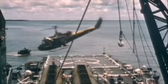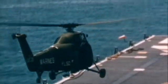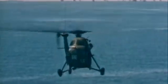In 1964, after the incident in the Gulf of Tonkin, the United States formally commits its force to all-out war in Vietnam. With the U.S. entering the war comes a transformation of the conflict. Helicopters are the enduring image of Vietnam as gunships, as troop carriers, and as rescue for downed pilots.